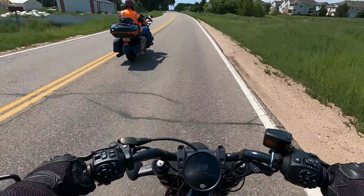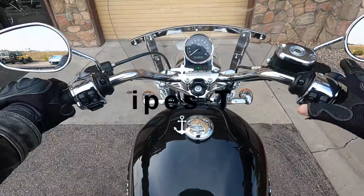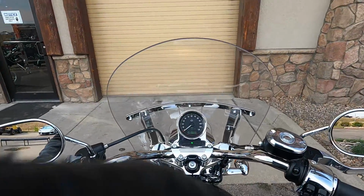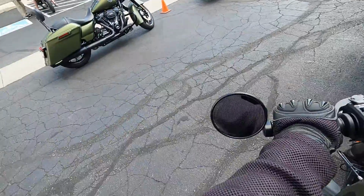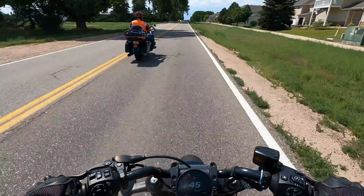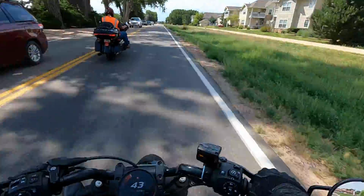And then there is the sound and feel. Let's compare the startup. So one of them sounds like a Harley, the other one sounds like a Ducati.